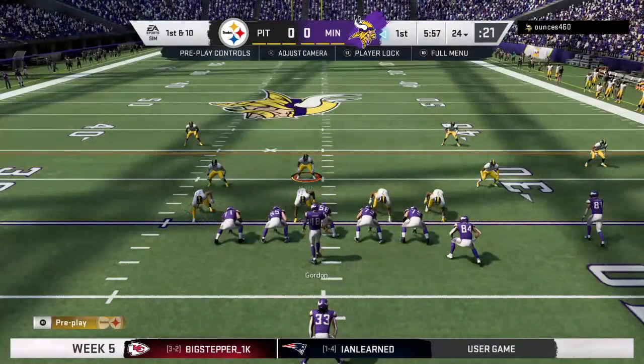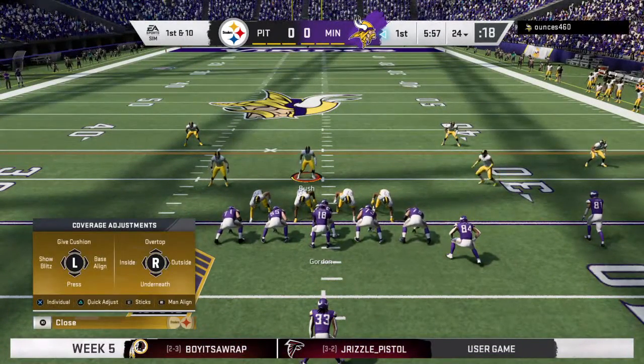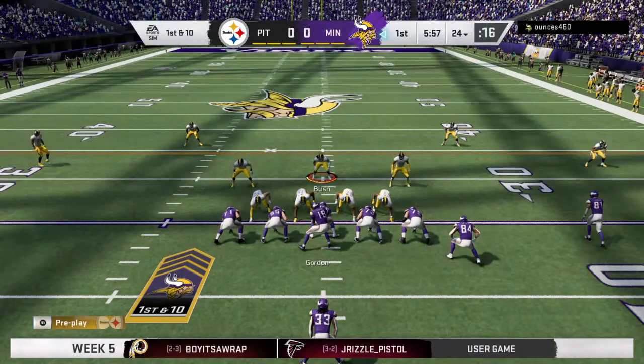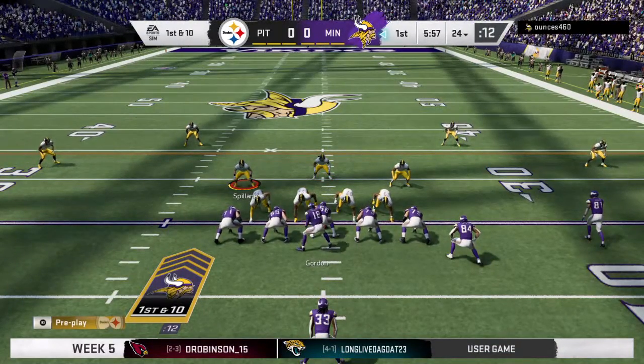Here we go. 55. Big stop, D. Big stop. Let's go. 61. Matchbox lights.